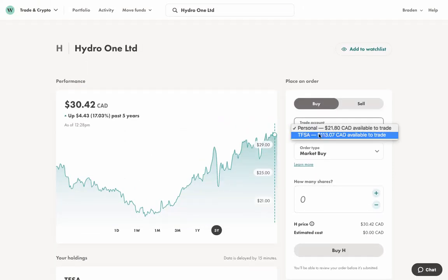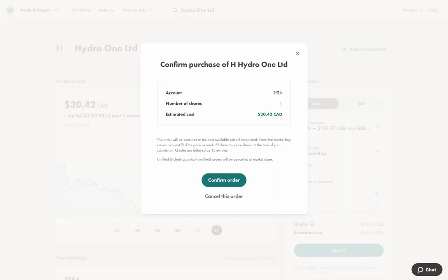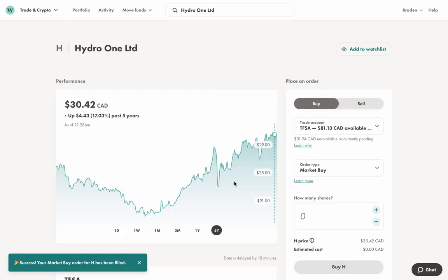So again, switch this to the tax-free savings account. Just take one at a market buy and make sure it's in the tax-free savings account. Yep, and we're going to confirm that and send it on in.